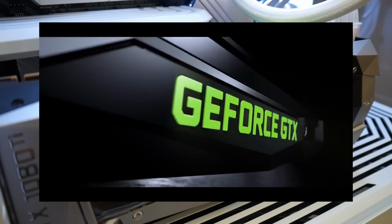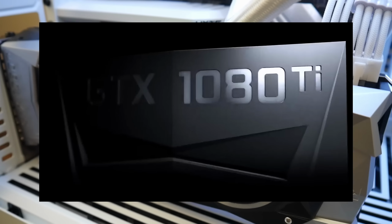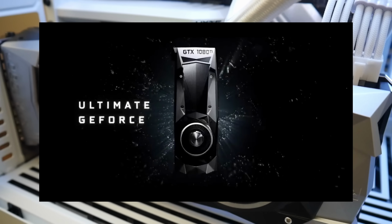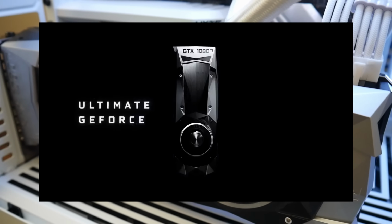While it's not a great buy today, the GTX 1080 Ti's performance after 8 years proves its legendary status. Considering its $700 MSRP and the value that it offered back in 2017, it remains one of the best high-end GPUs ever released. Nvidia will most likely never match that level of value again.